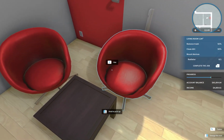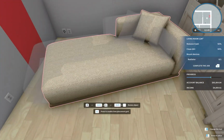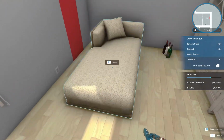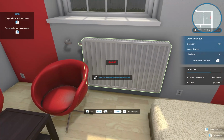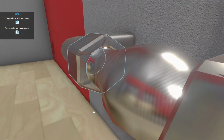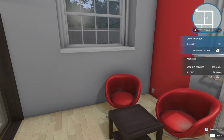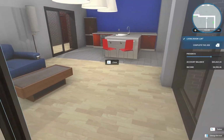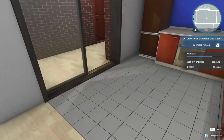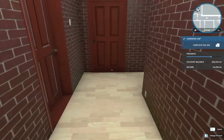There we go. Alright, we got one more piece of trash somewhere in here. There they are. And then we need to get a radiator in here. Get that installed right behind the chair. Alright, and then it says we're still missing some dirt. There we go. All done. Oops. Alright, so these rooms are all done. This room's all done.